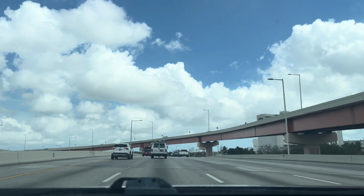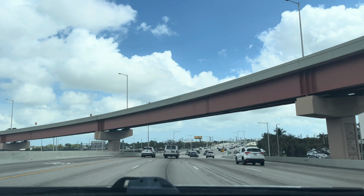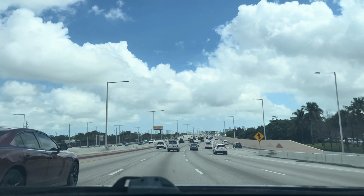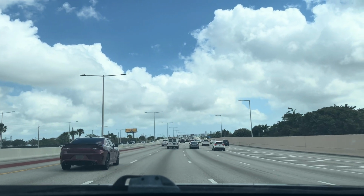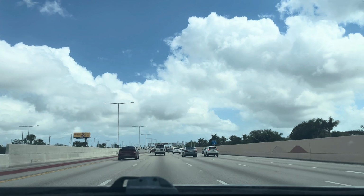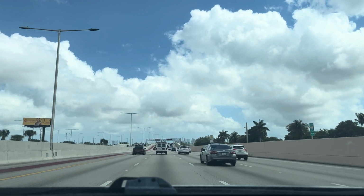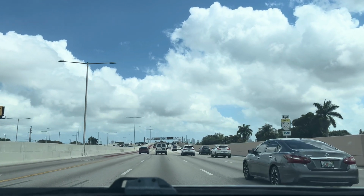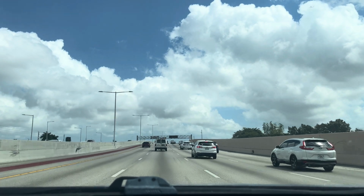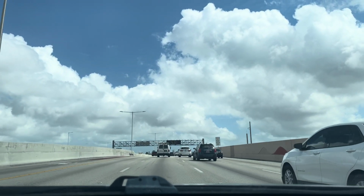Okay, and this is the 836 Expressway, which takes you to Miami Beach and South Beach. And it also connects to the Florida Turnpike as you go west, as well as the Palmetto Expressway, which is 826. Florida Turnpike is 821.